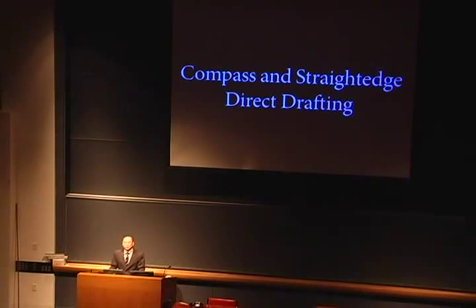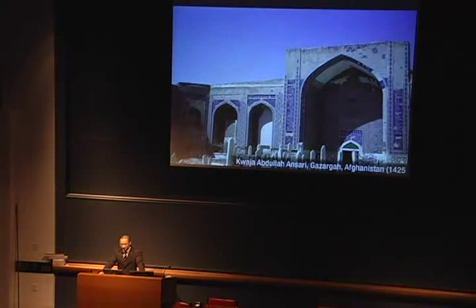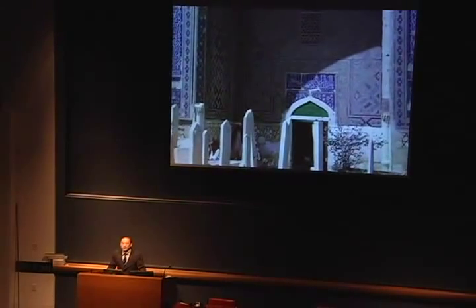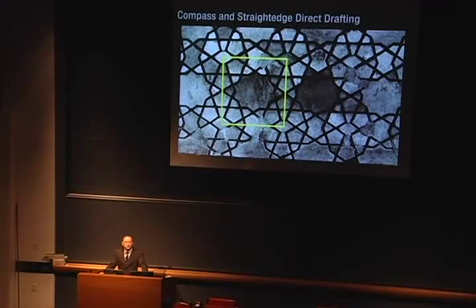So let me give you an example of the types of sophistication, and it can get very complicated with this technique in mind. So here's the Khwaja Abdullah Ansari shrine in Gazargah near Herat, Afghanistan, and I'll have a look now at the back wall, and there's a tiling there that you'll see, which is this pattern. At first glance, it actually looks pretty periodic. And in fact, there is, within that yellow rectangle, the unit cell of the pattern. So what I'm going to show you now is how, with a ruler and compass, you can construct this unit cell and therefore, by extension, the rest of the pattern.